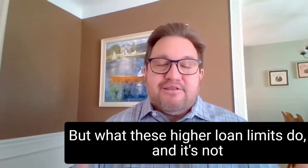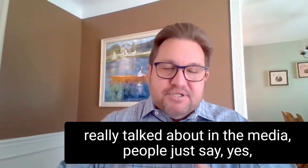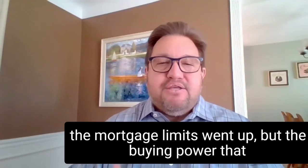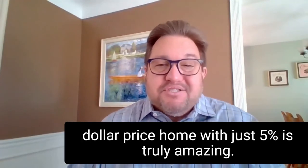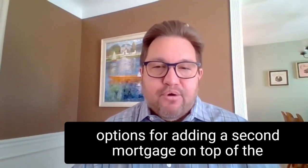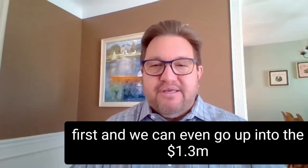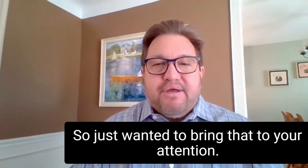But what these higher loan limits do, and it's not really talked about in the media, people just say, yay, the mortgage limits went up, but the buying power that you have now to put you into over a $1 million price home with just 5% is truly amazing. And of course, if you have a bigger down payment, you can go even higher. And then we have other options for adding a second mortgage on top of the first. And we can even go up into the $1.2 million, $1.3 million range with very small down payments. So just wanted to bring that to your attention.